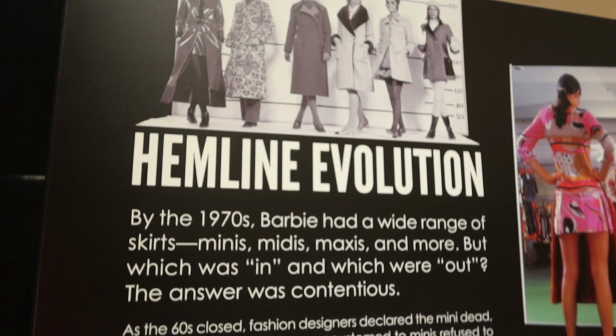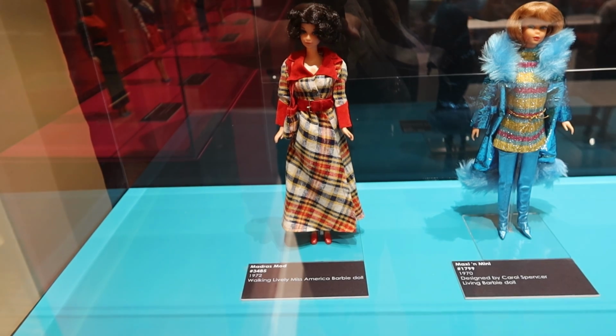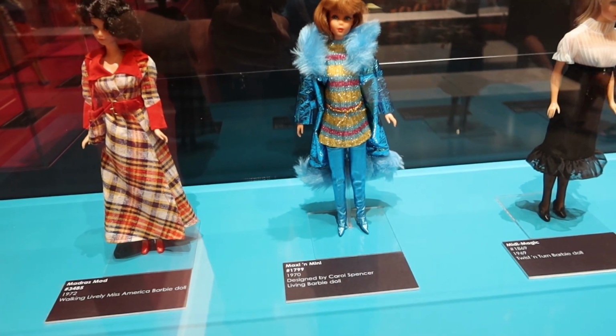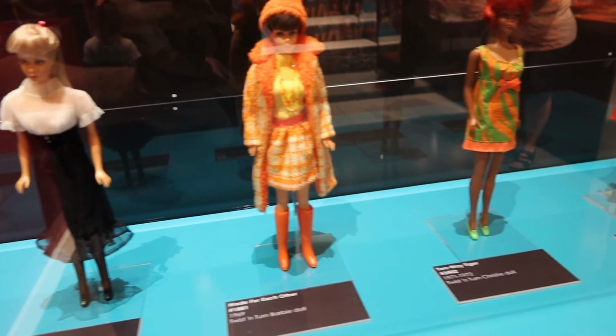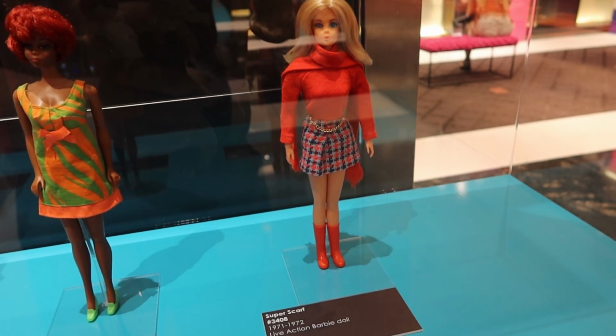They have the hemline evolution. And these are different fashions related to the same. Madras Mod, Maxi and Mini, Midi Magic, Made for Each Other, Two-Way Tiger, and this one's called Super Scarf.